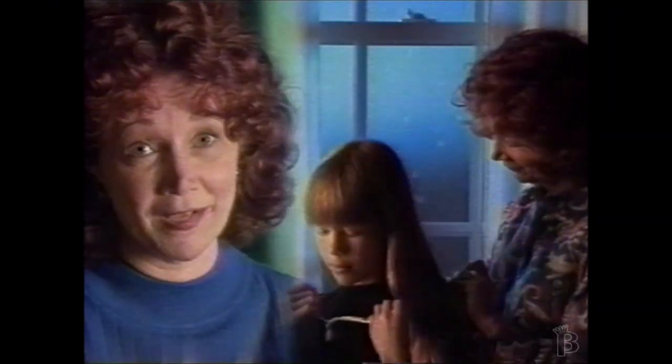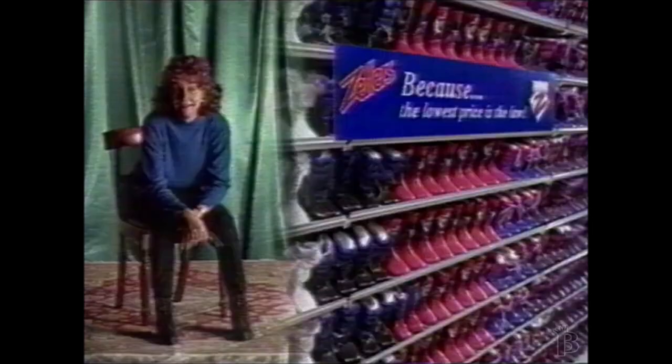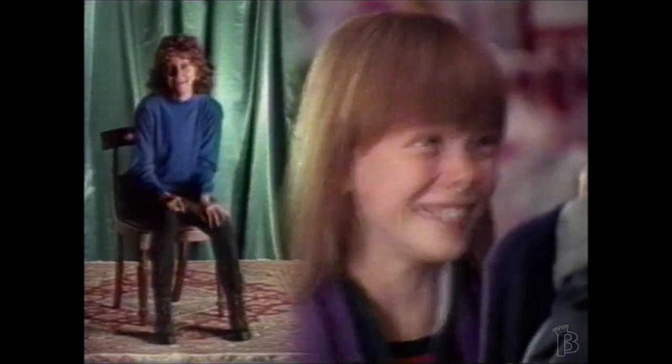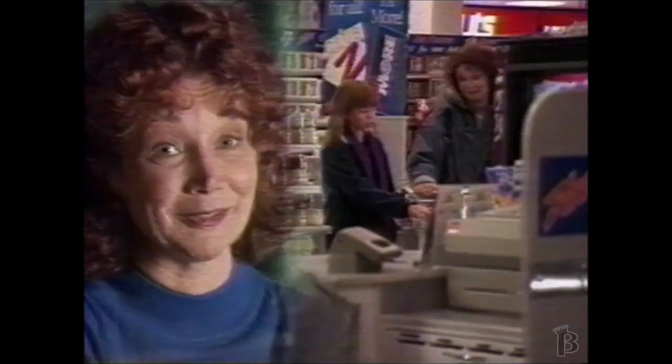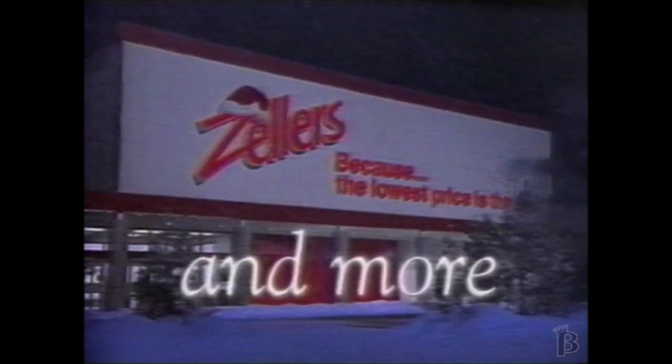We all want to look our best for Christmas. Zellers has the right clothes for everyone in my family at the guaranteed lowest prices. That's the law, you know. And using my More card means I get more money back, which makes Zellers' low prices even lower. Guaranteed lowest prices, great weekly sales, and more money back. That's more. That's the law. Merry Christmas. At Zellers, where the lowest price is the law. And more.